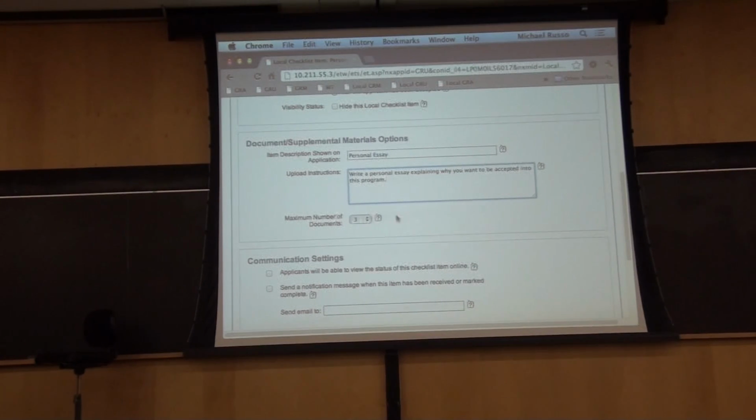It may not seem to make a lot of sense, but think about something like unofficial transcripts and a student who went to 4 or 5 different schools. They may have those documents in 3 different image files or PDF files. And if we didn't allow you to upload multiple files per checklist item, then we're putting the onus on the applicant to figure out a way to concatenate all of those files into one file and then upload it. So we thought it would just be easier if we gave the applicant the option to upload more than 1 document per upload item.